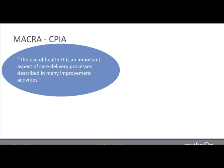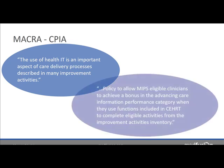Switching gears a bit, I have here a few quotes from the Federal Register that highlight the importance of using health IT software for achieving your practice's goals. And CMS also gives you an incentive to use certified health IT software to meet clinical practice improvement activities.